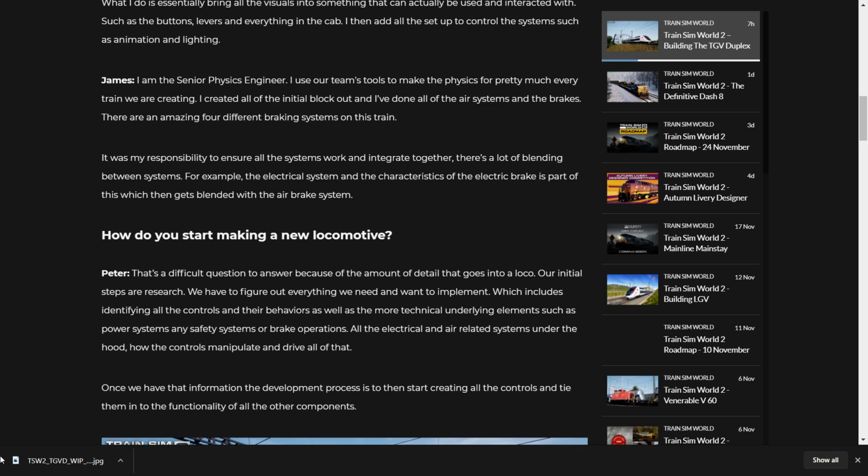We have figured out everything we need to and want to implement, which includes the identity of all the controls and their behaviors, as well as more technical underlying elements such as power systems and safety systems or braking options.